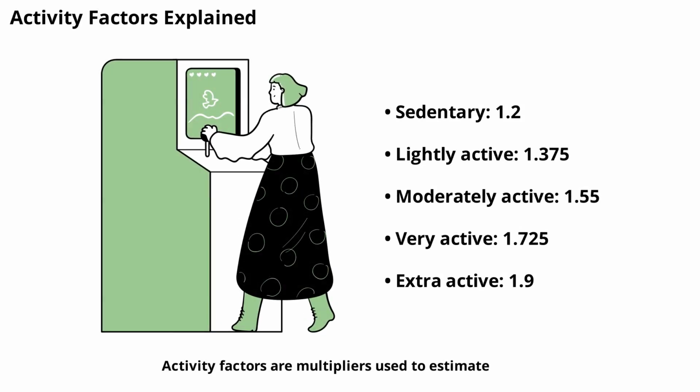Activity factors are multipliers used to estimate your TDEE based on how active you are. For example, if you're sedentary, you might use a factor of 1.2. If you're lightly active, it's 1.375. Moderately active people use 1.55. Very active use 1.725, and extra active individuals use 1.9.